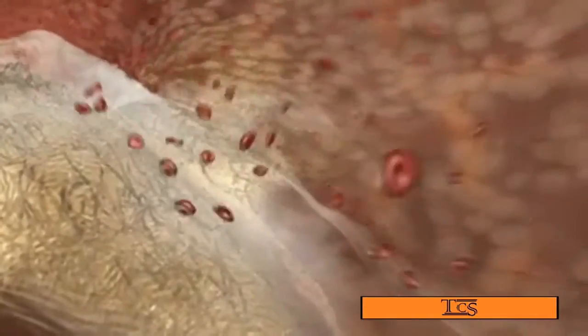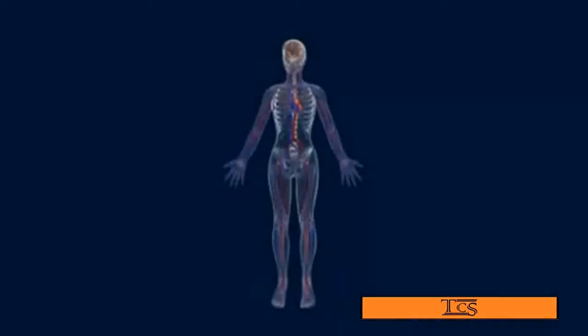As the plaque grows into the artery opening, it squeezes the blood through an ever smaller gap. The resulting increase in pressure at the narrowing can damage the capsule covering the plaque.